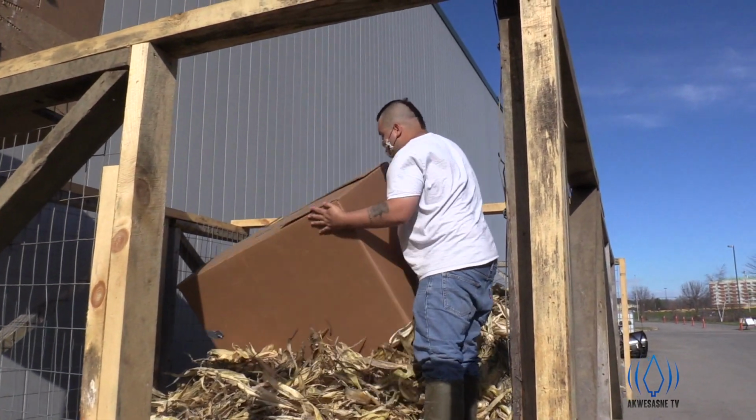So what do you guys do with all the leftover husks? Is there a process for that too, or you just toss it? Put it through the shredder and turn it into mulch so that it breaks down faster for our compost.